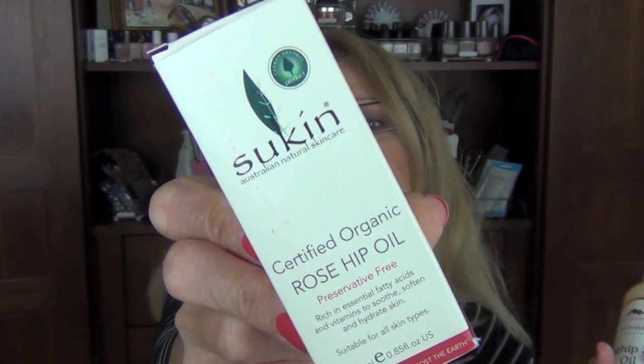It's the Sukin Certified Organic Rosehip Oil, preservative free. I found this at TJ Maxx the other day and I thought, well, I'll give it a try. It was $9.99. But I'm going to talk about the one that I use all the time and have for years. I mix this in with my body lotions.